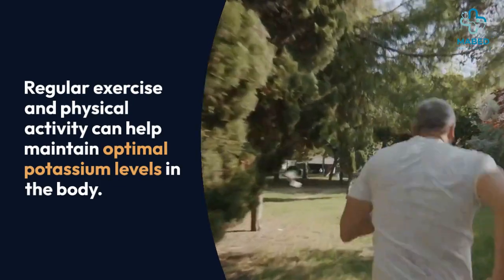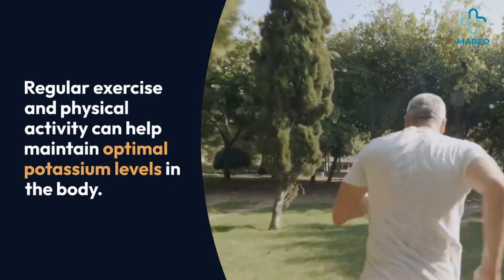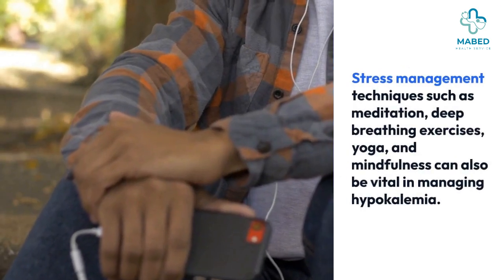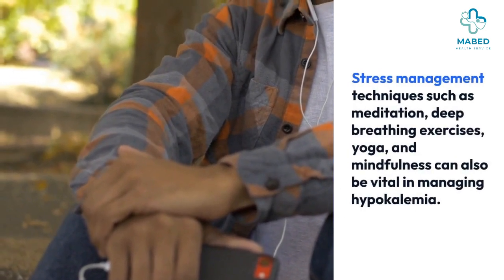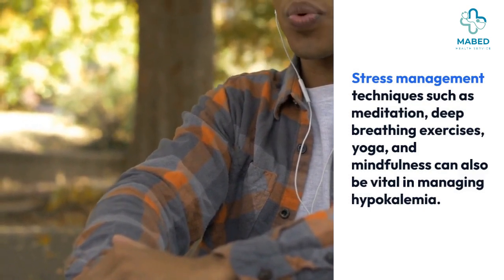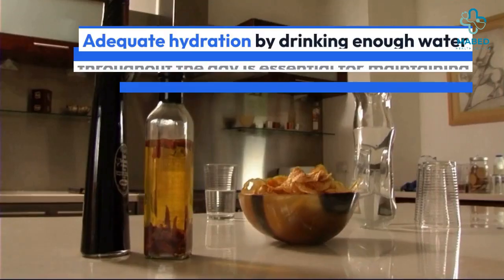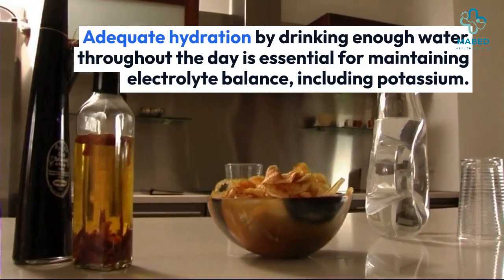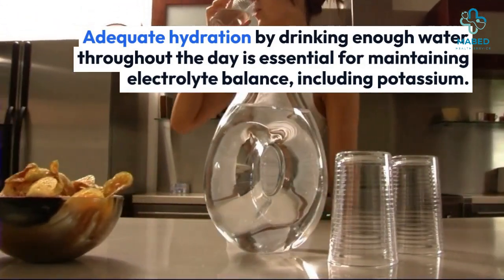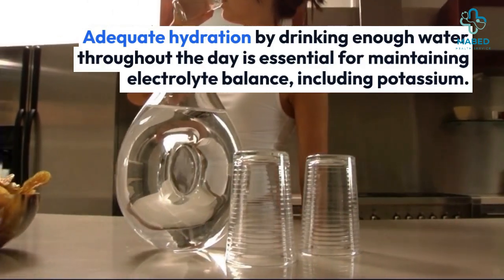Regular exercise and physical activity can help maintain optimal potassium levels in the body. Stress management techniques such as meditation, deep breathing exercises, yoga, and mindfulness can also be vital in managing hypokalemia. Adequate hydration by drinking enough water throughout the day is essential for maintaining electrolyte balance, including potassium.